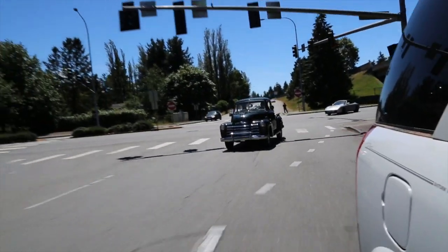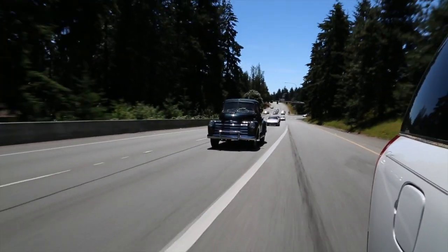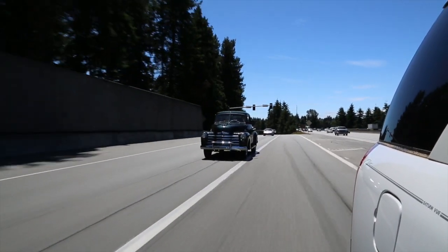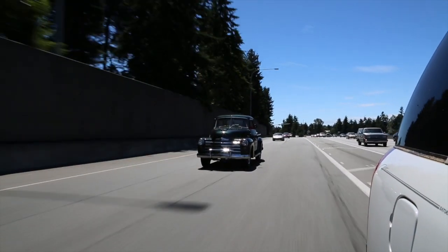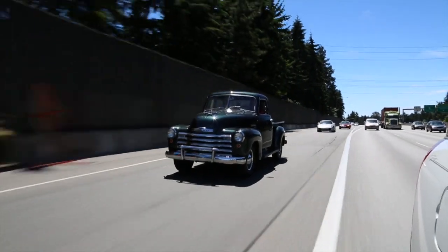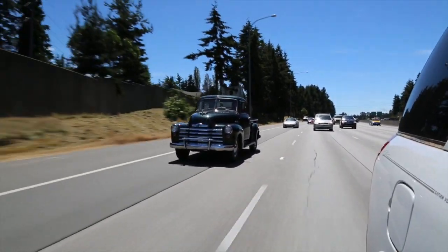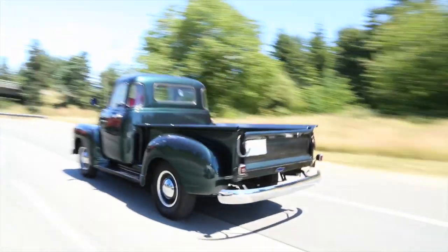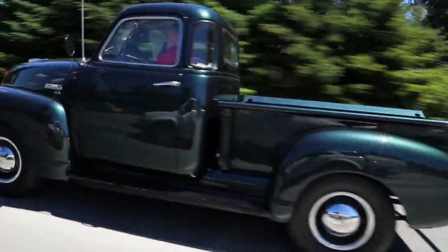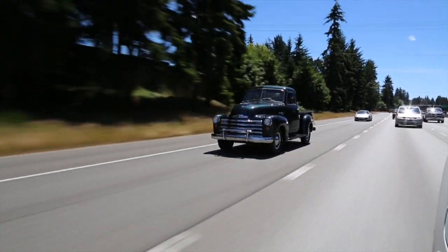Well, we're going up onto the freeway now, so to give you a chance to see this pickup going down the freeway. We're heading northbound out of Seattle. Runs quite well. Anyway, this gives you a good chance to see this thing going down the freeway.